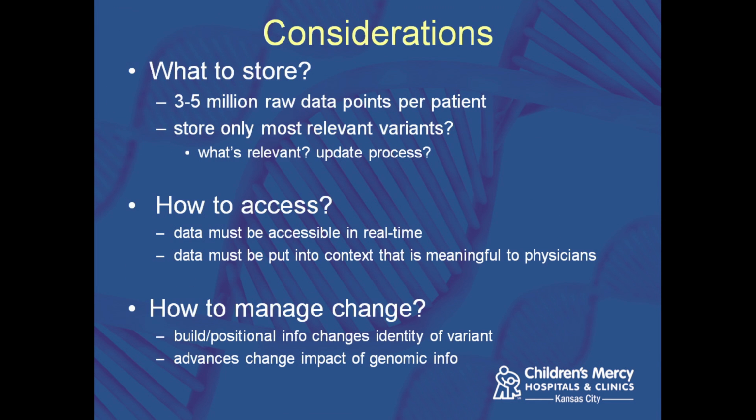So there's a lot of considerations here about when we're starting to talk about how we are going to manage this stuff in the medical record. So the first question to me was, what do you store? So I've said a few times that we're looking at around, say, 3 to 5 million data points or variants for each patient. And I think that's really actually just a starting point. That's just the 5 million data points of the kinds of mutations that we can detect now. There's actually a lot of things that happen in your genome that we're not doing a great job of detecting right now. There's also other different data types that are in your genome that you might want. But let's call it 3 to 5 million per patient.